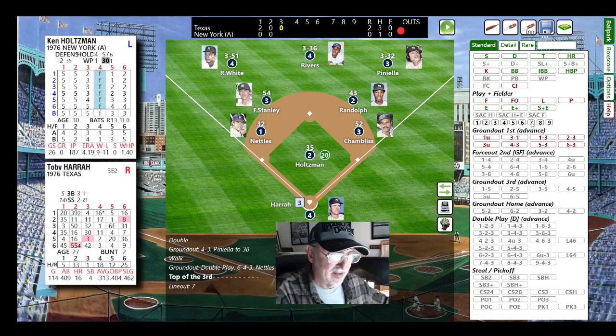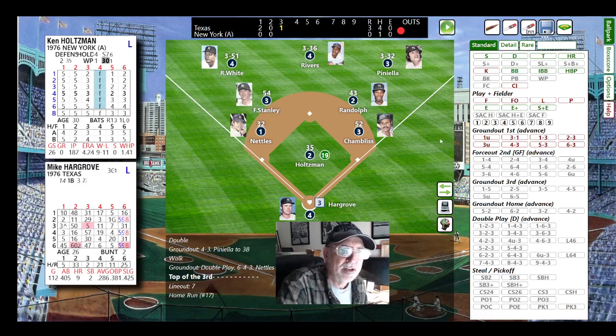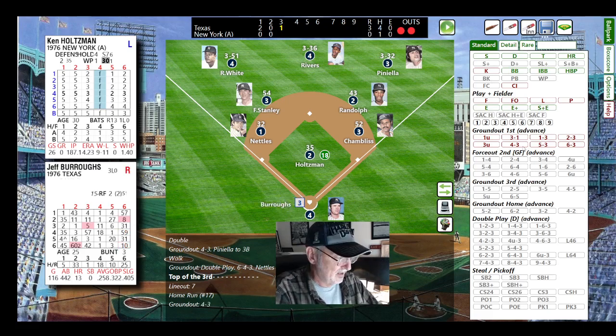And here's Toby Harrah. Here's the pitch, and a 65. That's going to be a drive, and that's a drive down the line. If it stays fair, it's gone, and that ball is gone. 3-0. Toby Harrah connects here. Toby Harrah hit 15 home runs that season, and he hits one here. Hargrove is up next. 1 out, nobody on. Top of the third, 3-0 Rangers. Pitch from Holtzman, 21, is a bouncer. Randolph scoops it, sets his feet, and throws over to first for out number 2.